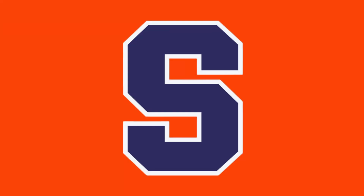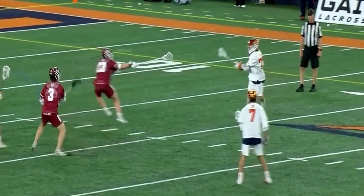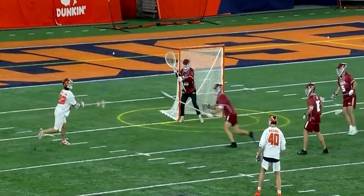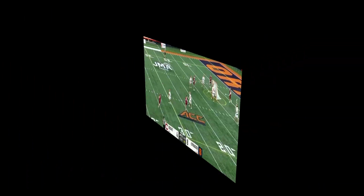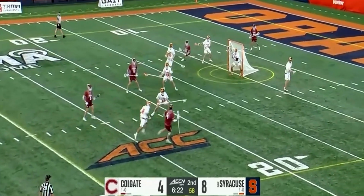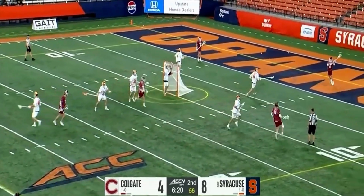Syracuse has a tradition around the number 22. You wait for a generational talent to wear it, and that's exactly who Joey Spallina is playing like, a generational talent. Like many players on both these teams, in high school he was a USA Lacrosse All-American.